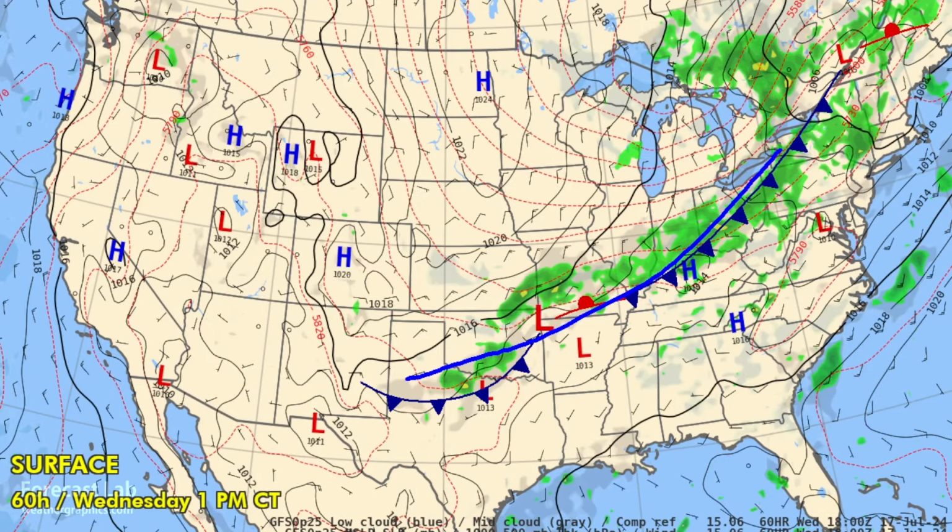The front shifts even further south, looking at a marginal risk of severe thunderstorms on the central high plains out in this area here where we've got the upslope. Casper, Cheyenne, Denver, La Junta, Clayton. The Weather Prediction Center calling for a slight risk of excessive rainfall in the Sangre de Cristos, the upslope flow affecting that area as well.